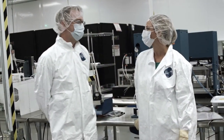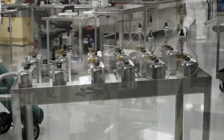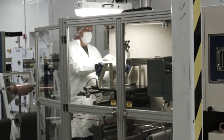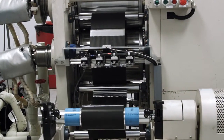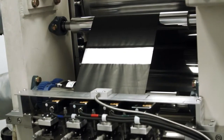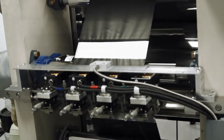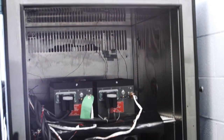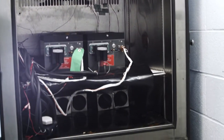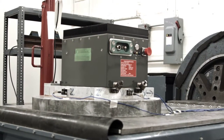I'm very satisfied where EaglePicher is in the aircraft battery market right now because I think we've taken exactly the right approach. Aircraft batteries are critical from a safety perspective and from a performance perspective. We have taken a very deliberate approach to how we've gone about selecting the cell chemistry and built our battery management system in a way to make the safest possible product and one that's going to perform well for our customers.